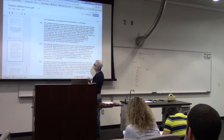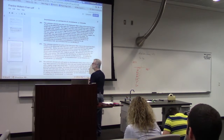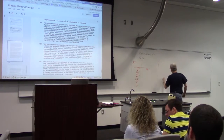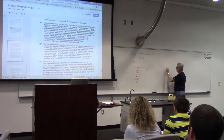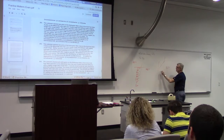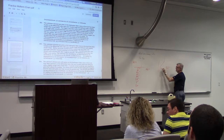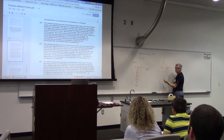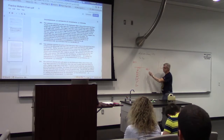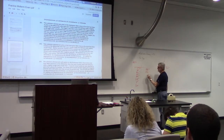Dextrose was broken. Oh, how sad. The Kligler's was yellow. Well, if Kligler's is yellow, hydrogen sulfide is negative. We already know that the lactose is red, so where's the glucose gotta be? Gotta be positive. So glucose was positive, and H2S is negative.